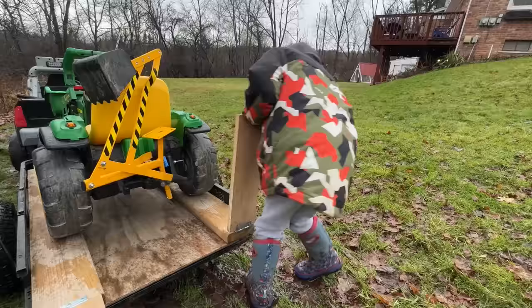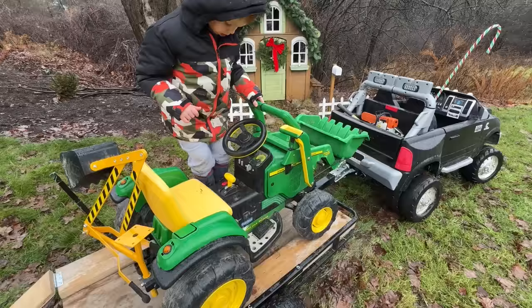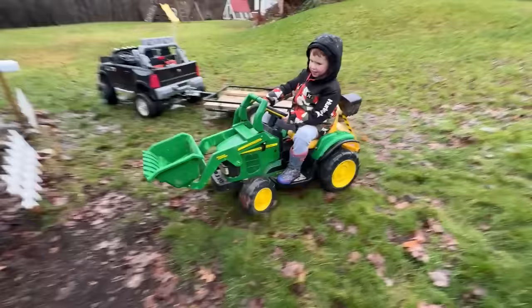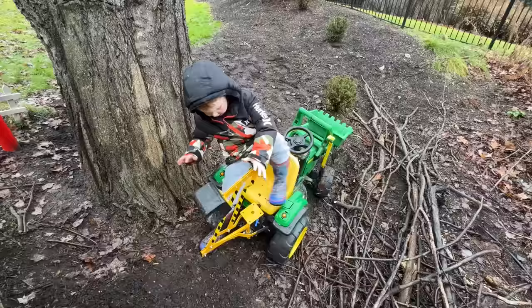Put down the ramps on the trailer. The ground is really wet. I hope traction isn't a problem. Turn on the ignition and back down the ramps. Whoa, wheelie! It is definitely slick. But the backhoe's got this. The seat flips around so he can easily maneuver the bucket. Let's get trenching!